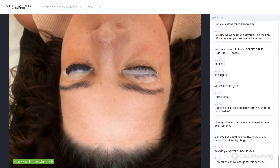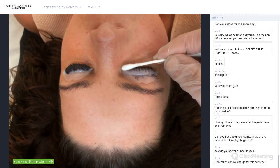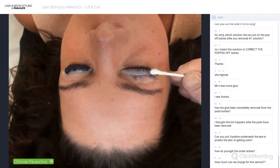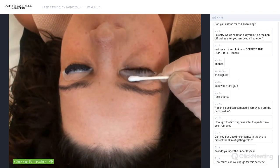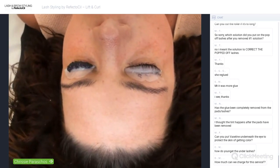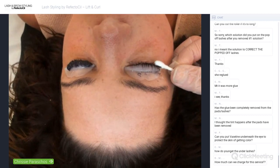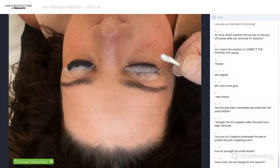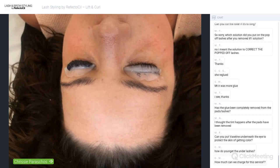I'm going to wait for the other side to have a little bit more, so I'm just going to make sure that there's not a lot of tint before I remove it with water. So once your Q-tip starts to, oh, I just hit myself, sorry. Once you see that your Q-tip is becoming more dry, like less tint on it, less color, then you can start to introduce the water. So I'm going to do the one eye. Just water I use.